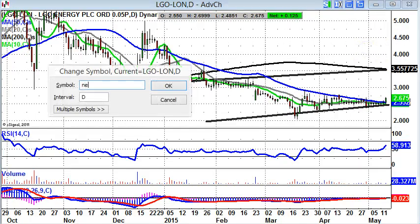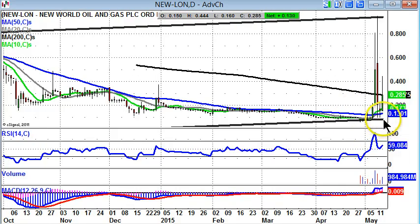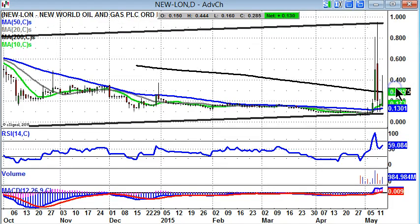Just couldn't resist looking at New World Oil and Gas. Technicals here to look out for really are the way that the 50-day moving average and 20-day moving average have crossed up for a golden cross buy signal. Yesterday's support was on the 10-day moving average, which is a big plus point on the technical front, and shows strength. The disappointment really is that we didn't close above the 200-day moving average at 0.29 pence, and really one would probably want to see that cleared before regarding the shares as being fully back in bull mode.